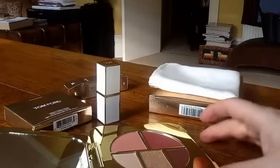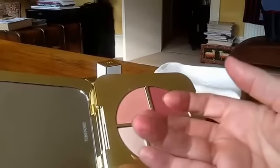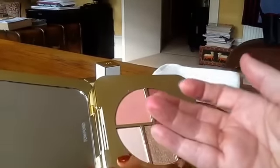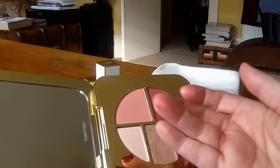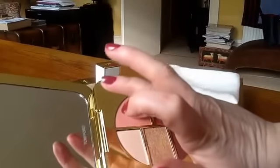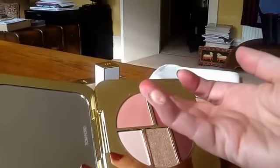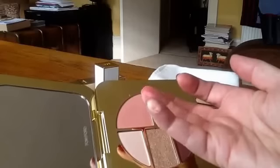So this is obviously a much more bricky red blush, I guess. Very pigmented. I haven't tried it on the cheeks yet. And then a really soft, creamy, very, very bright light gold highlighter. So very much summer wear.